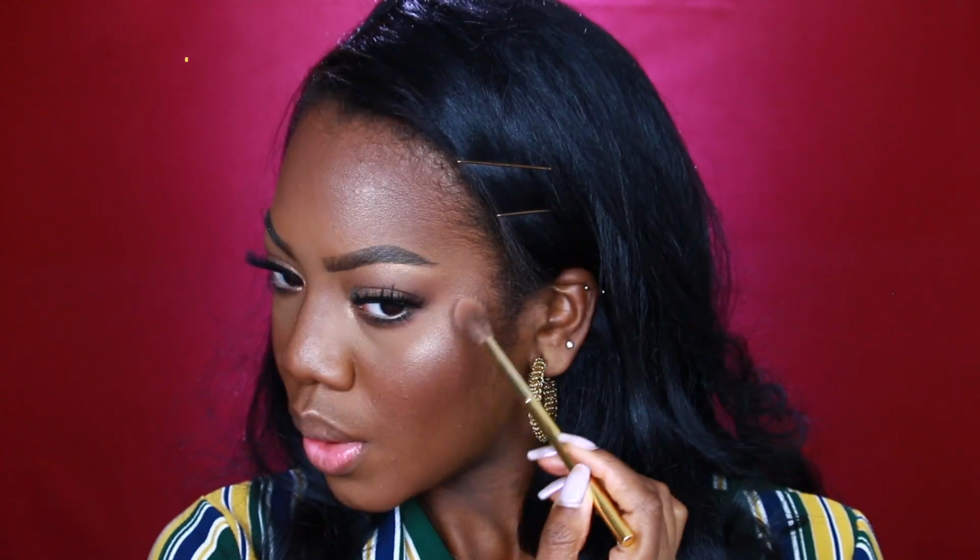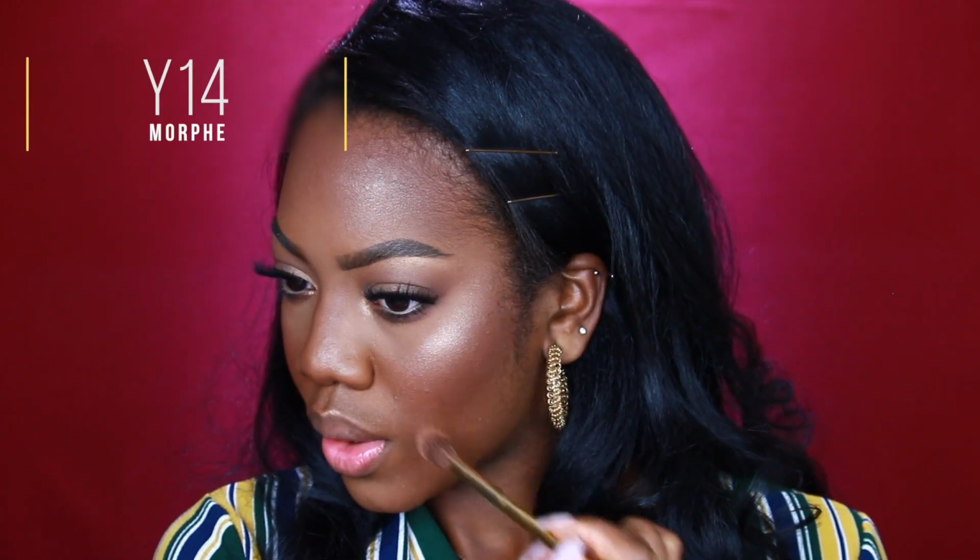Now for the extra step, we're just gonna take the Amrezy highlighter, which you know what it looks like already. She's got the waves in her. I'm just gonna go ahead and pop it right here, the highest point of my cheekbone. You see that? Right there, that's good.